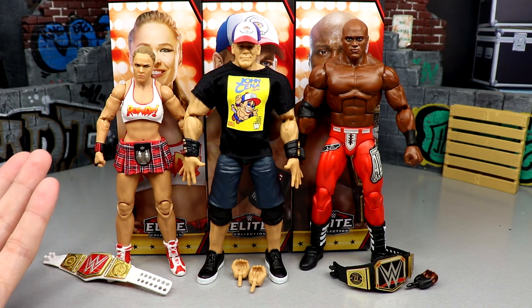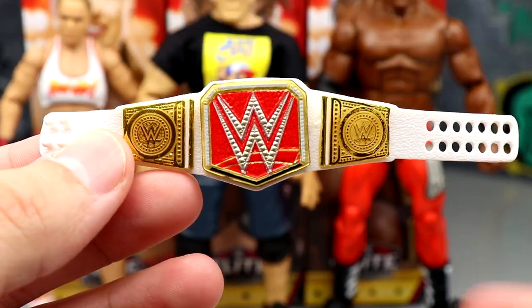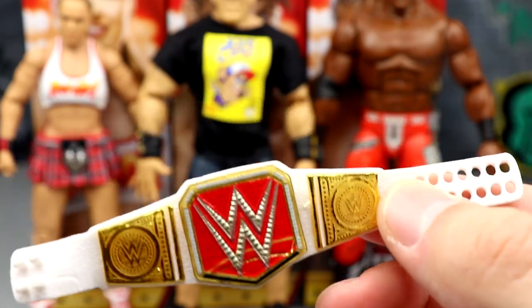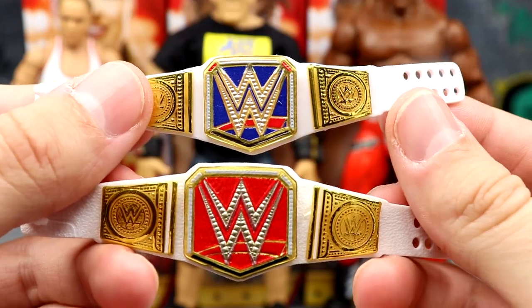Let's start off with Ronda Rousey, one that I'm actually really intrigued with. Now, for Ronda Rousey's accessories, we do get a Raw Women's Championship right here, and you'll notice it's not like the Elite 100 Becky Lynch. It's still oversized. Here is the Becky Lynch Championship, and you can see it's definitely more accurate.